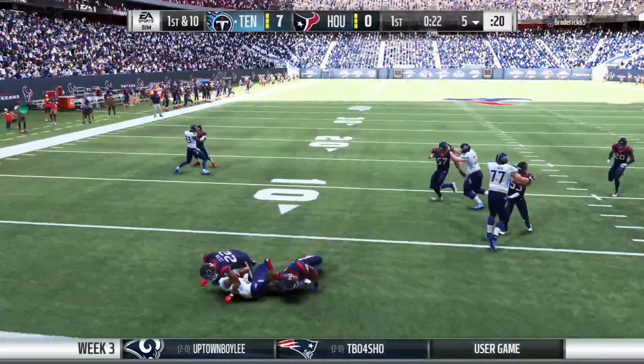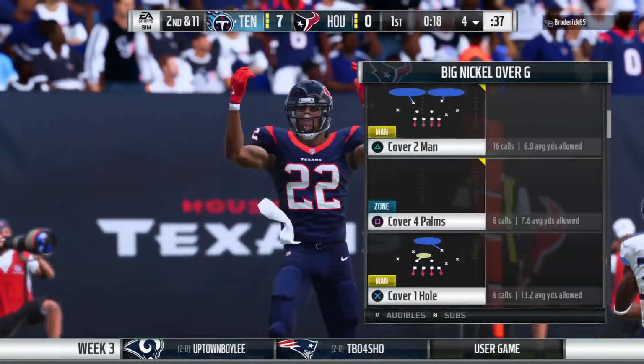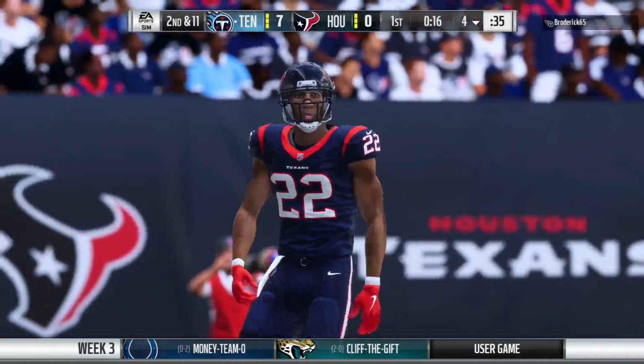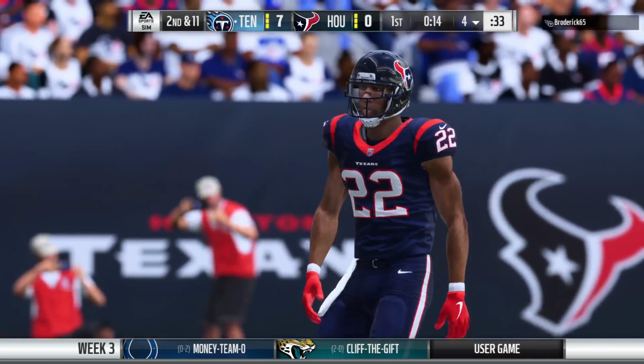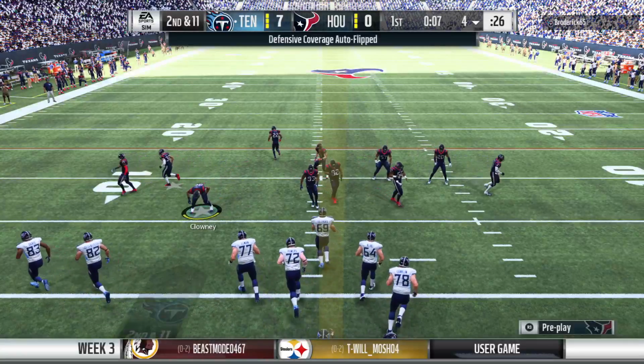Carry for the shifty Dion Lewis. And he'll go down for a loss inside his own 5 at the 4. He'll wind up losing a yard on the play, and it'll be 2nd and 11. After the loss to start out, here's 2nd and 11.